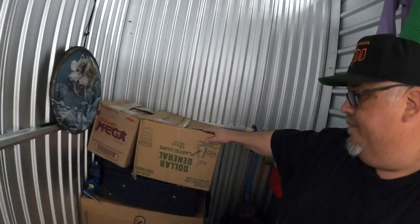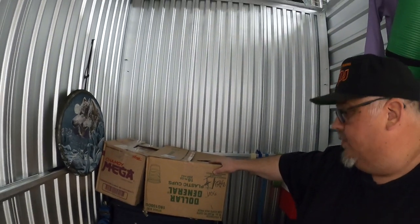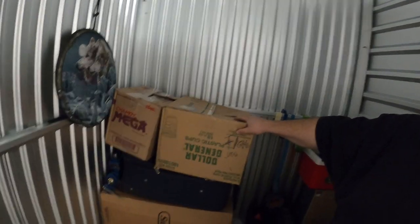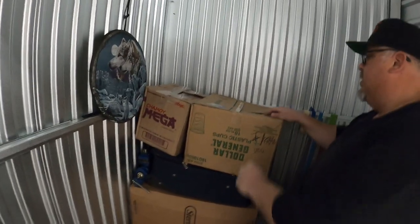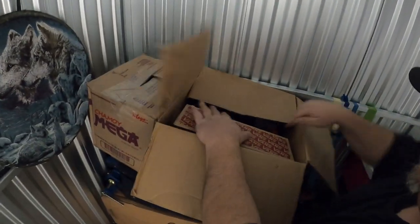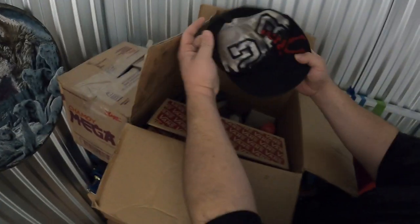These boxes, probably the main reason we got this locker, even though I think we're already into profit between the blanket, the hat, and the clothes. Let's break into this first box. See a Vans box, some more. Another hat, a Jordan hat. Let's see what's in this.